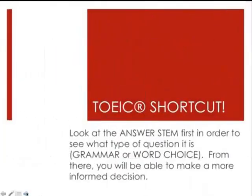Now this brings us to thinking about a TOEIC shortcut. Think of these little shortcuts as hints or ideas that will help you be a little more efficient on the test. If you notice, when we looked at the prompt, we got some information about the question. But when we looked at the answer stem, we were immediately able to identify what type of question it was going to be. Was it a grammar question or word choice? So in this case, I'm going to recommend that you should probably look at the answer stem first in order to identify what kind of question it's going to be. And I think from there you'll be able to make a better decision, and certainly one that might be more efficient.